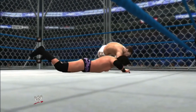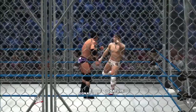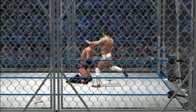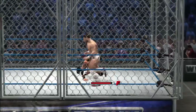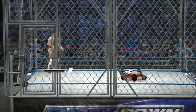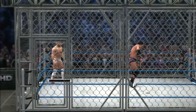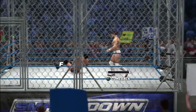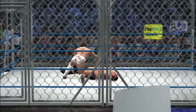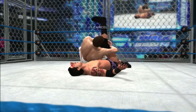Daniel Bryan again trying to lock in the Yes Lock, but being unsuccessful, and therefore we go for what will probably now become the preferred Daniel Bryan finisher. Kick after kick after kick. A solid kick to the head. Withdrawing to the corner, perhaps a tribute to his mentor and trainer, Shawn Michaels, who had this pumping action in the corner, obviously with his foot. Daniel Bryan doing it with his legs. And the running knee finish takes down Wade Barrett for the undebatable 1, 2, 3.